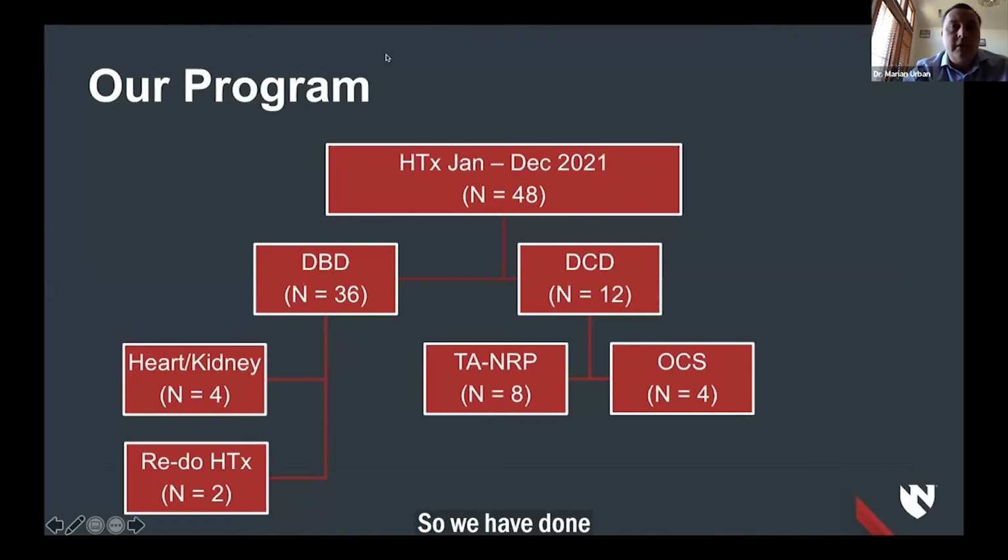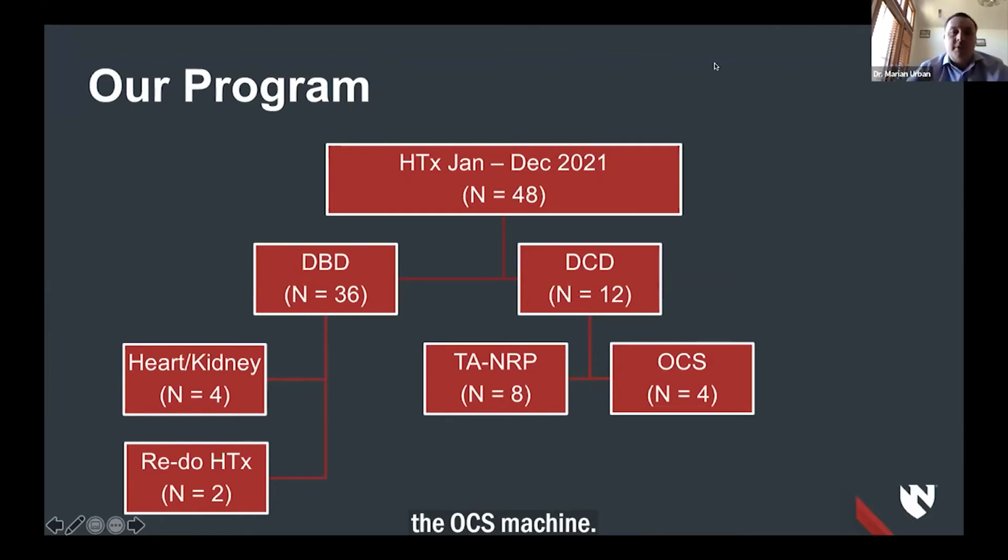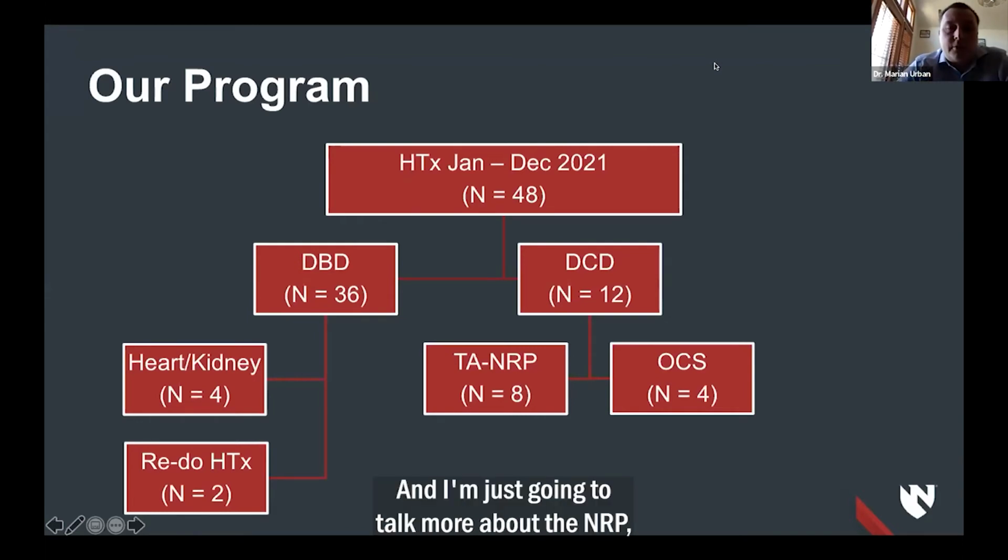So we have done 48 heart transplants last year. 36 of them were DBD grafts, 4 were heart kidneys, and 2 were redo heart transplants. We have done 12 DCD hearts, which has surpassed our expectations originally. 8 were with NRPs and 4 with OCS machine. And I'm just going to talk more about the NRP DCD recoveries.